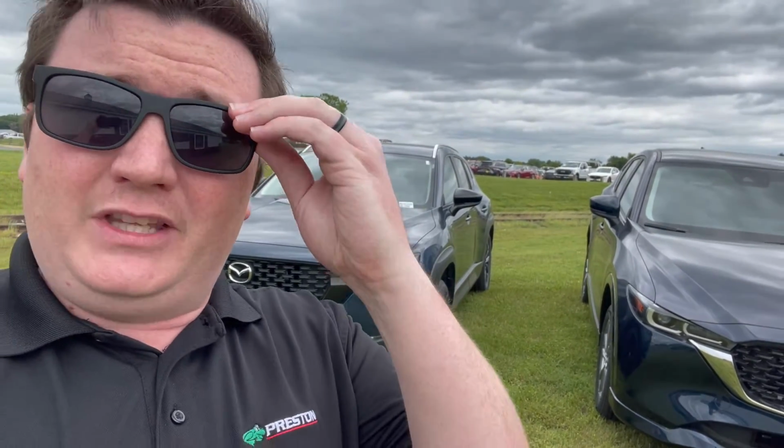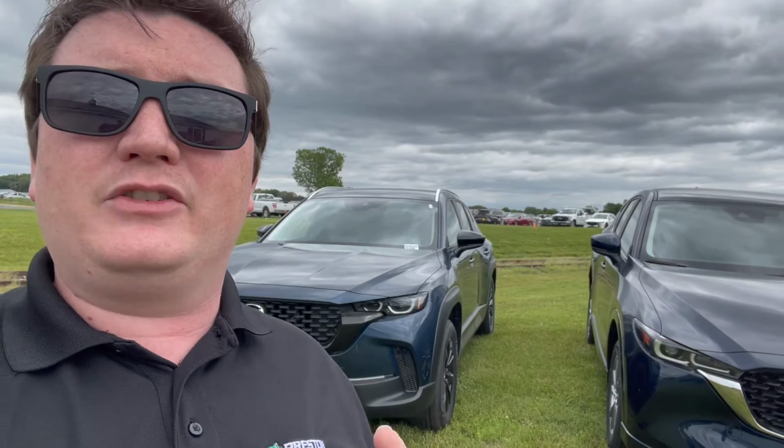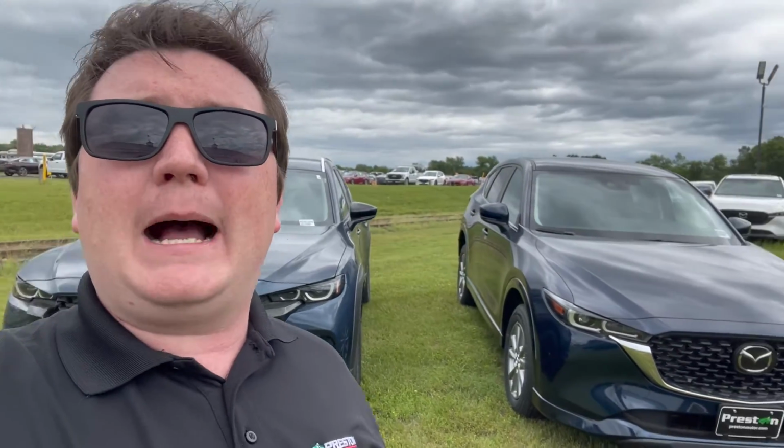Aggressive. It gives you the styling of an aggressive off-road vehicle. It gives you the ability and the ground clearance to do a little bit of off-roading. And again, standard safety features, adaptive cruise control, automatic high beams. You have the rain sensing windshield wipers, you name it. It's got it standard on that vehicle for $32,000. Both are great options, but let me know down in the comment section which one you would like to buy.